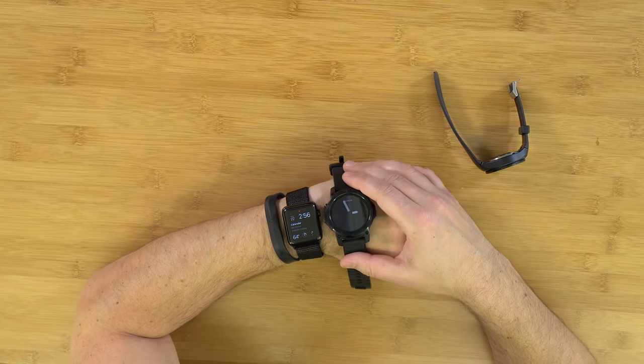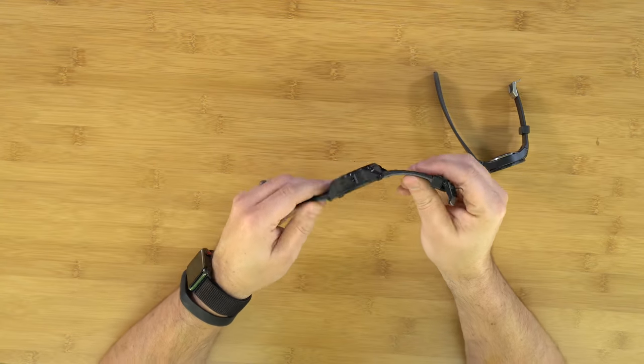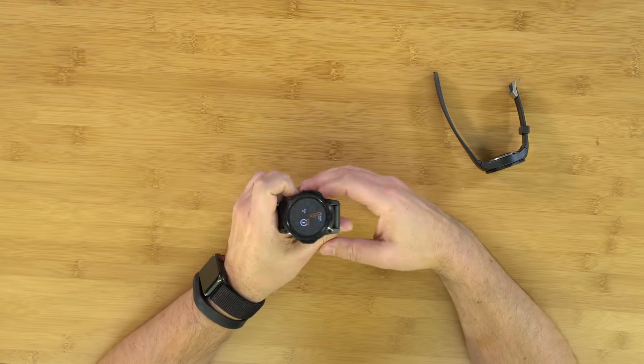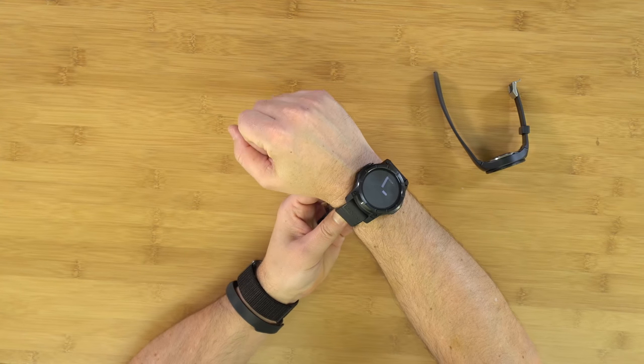This watch is huge. Even look at it in comparison to the Apple Watch. This is the large Apple Watch. This is a huge watch. I'm including it because I'm a guy, and I like big watches. I like watches that look relatively decent on my wrist. This watch is big and it fits my wrist well.